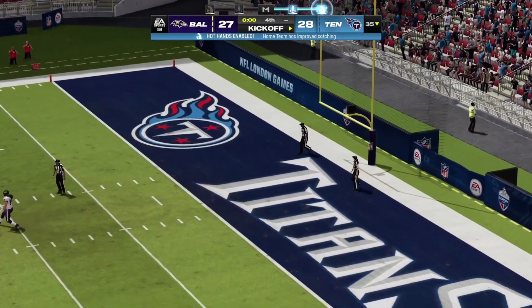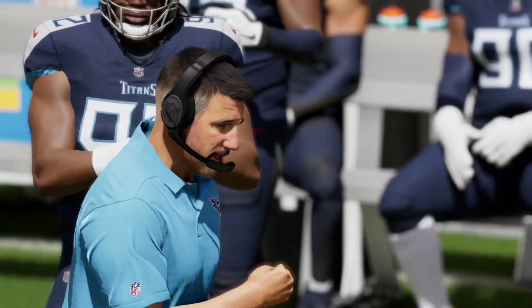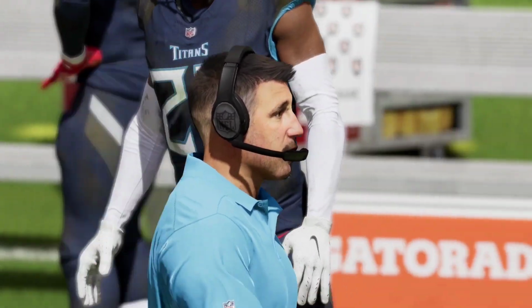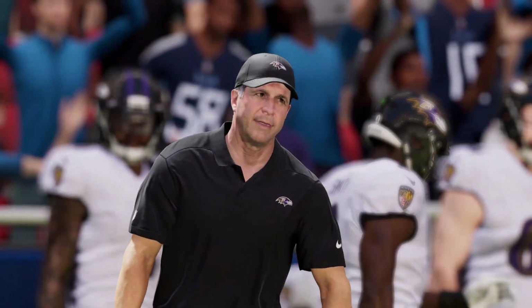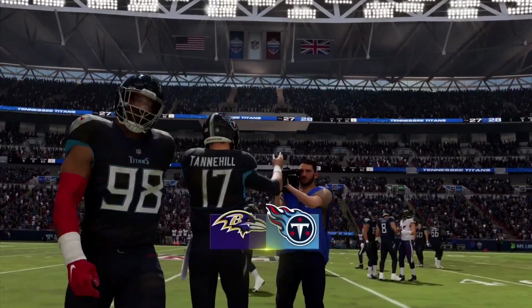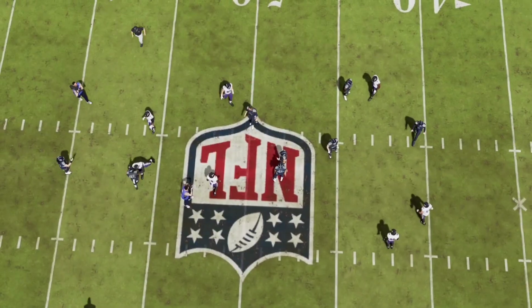The kick is good, and can you believe this? They win it with zeros on the clock. Well, this was a game we'll have in the memory banks for a while. The winning touchdown at the end, and then they had to get that extra point. You know, the knees were shaking, but he put it through, and boom, a dramatic victory.